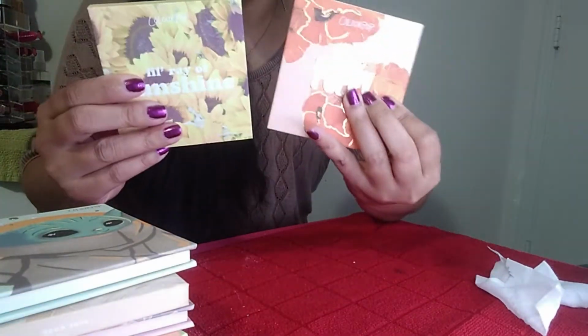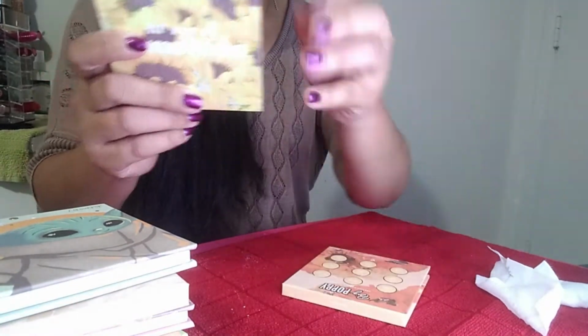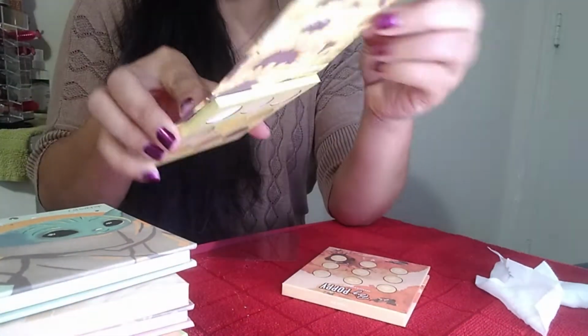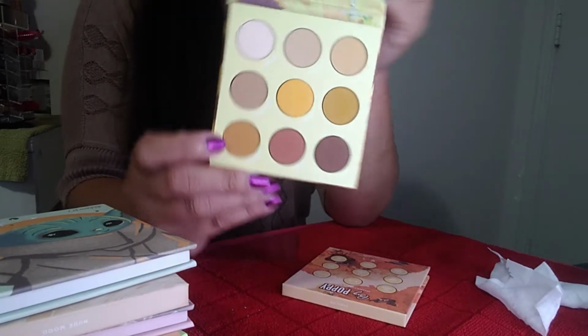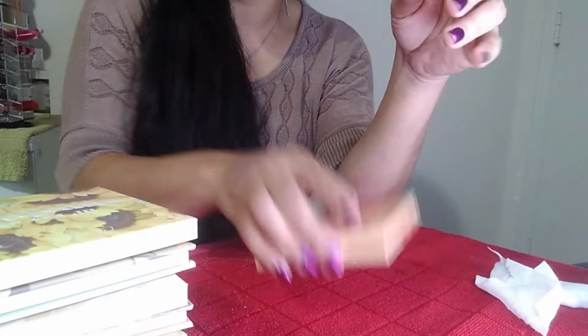These 2 are the newest ones to my collection. I actually got these as a vault. This is the Little Ray of Sunshine, which is kind of a sunflowery yellow color story. This one I have not played with yet. I'm looking forward to pulling that one out.